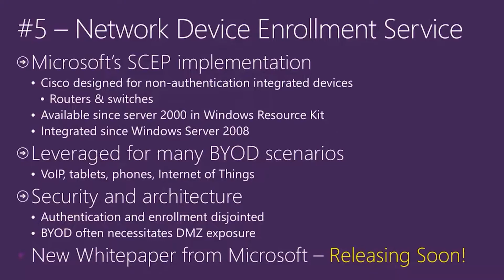It was originally designed for switches and routers, very basic entry-level authentication devices that don't have the capability of doing things like Kerberos or NTLM. It really was a simple enrollment protocol. It's been around for quite some time from the Microsoft side.